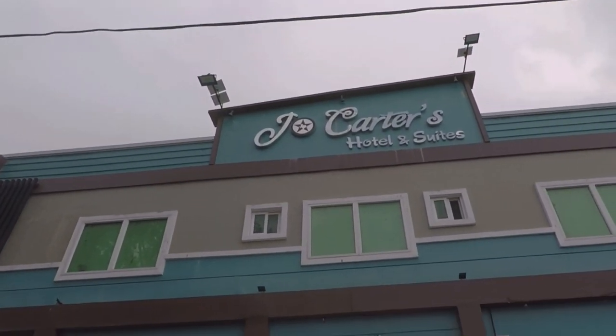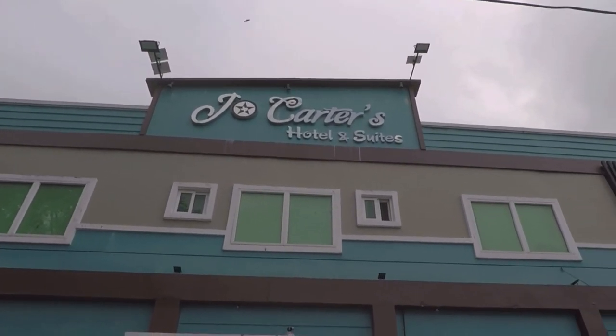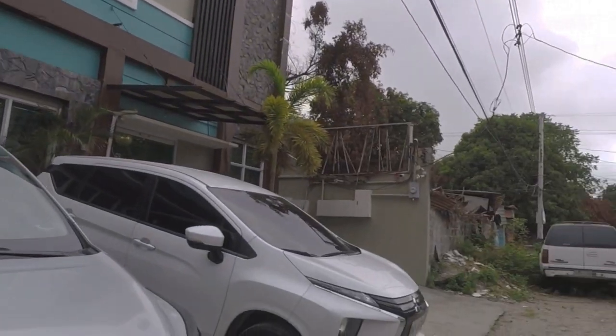And yes, finally we have arrived sa hotel kung saan tayo magsistay. Welcome to Joe Carter's Hotel and Suites. Tara, pasok tayo.